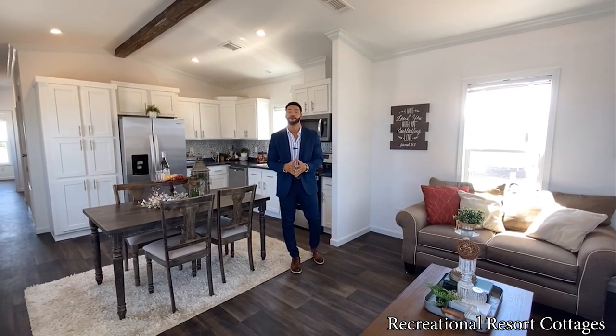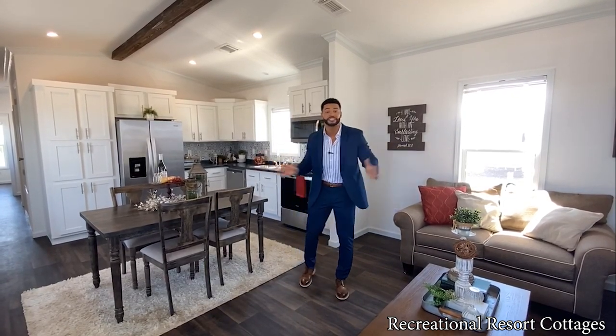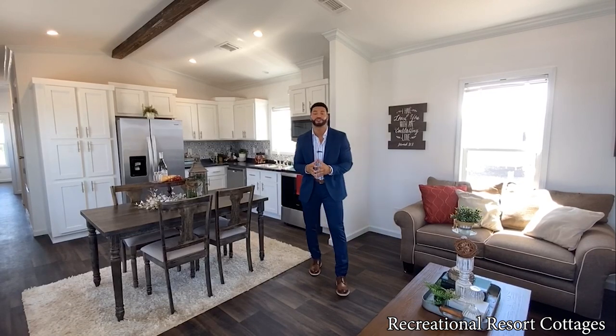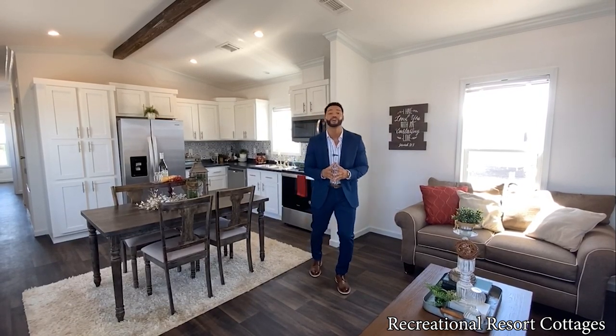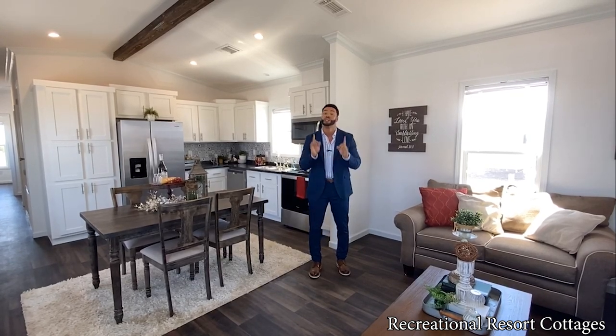So again, this home is the Benton. So right here, it is 16 feet wide, 56 feet in length, including the 6-foot front porch. Again, on sale today for $90K, $90,000, exactly as I showed it to you today.